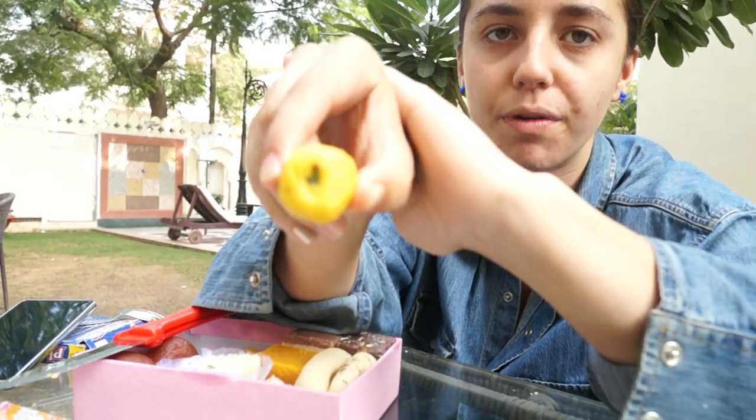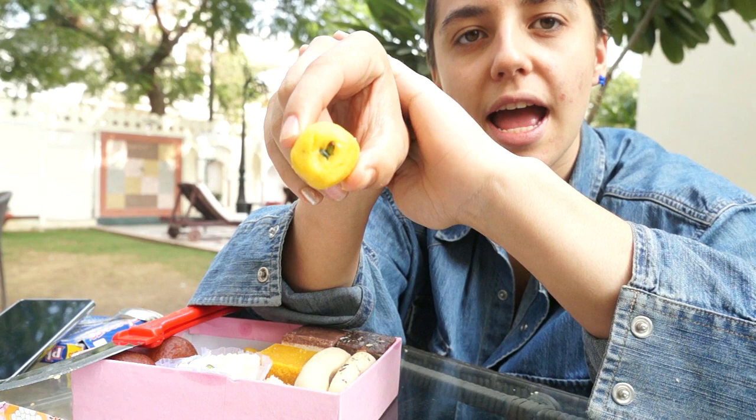Next up, we have this wonderful thing. It's bright yellow, looks a bit like a burfi, and it's got a little pistachio in the middle. Yeah, that definitely tastes like a burfi. There's a strong cardamom flavor coming through, so I think it might be a cardamom burfi. No, that wasn't too bad. If you like cardamom, I think that one's a good one for you.